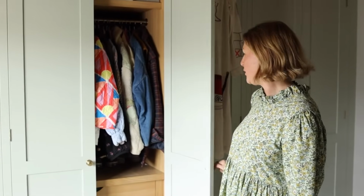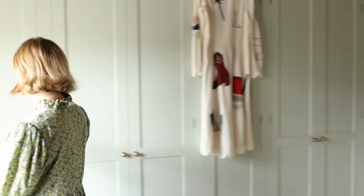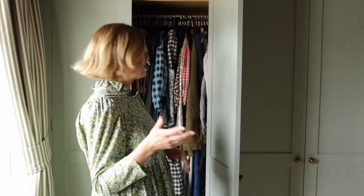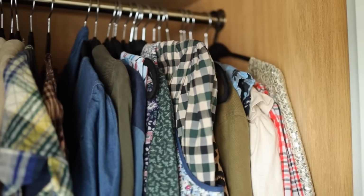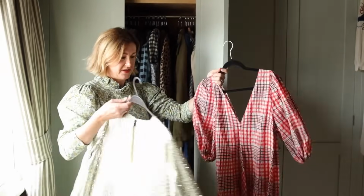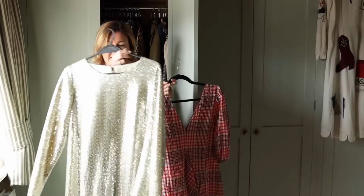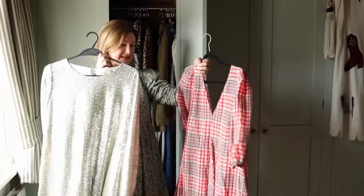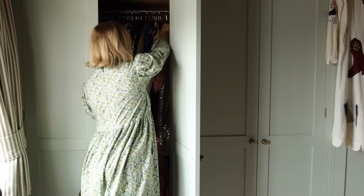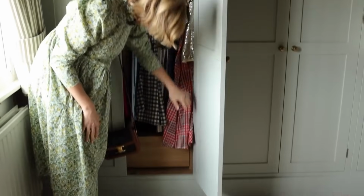Really nice to have proper grown-up wardrobes. I'm going to show you a couple of things in my wardrobe. I have to confess, I do have another area with more stuff, but this is my day-to-day stuff. I actually rent out quite a lot of my wardrobe, and these are two things that have been really popular for people to rent: a Ganni dress and a Cézanne little sequin dress. I tend to keep my dresses in this side, and then I've got a little drawer down here for accessories.